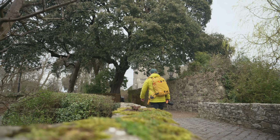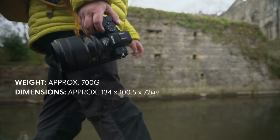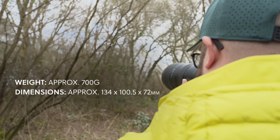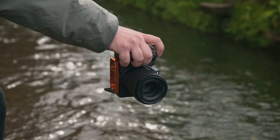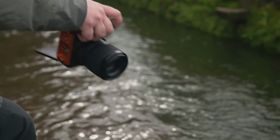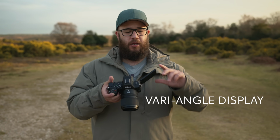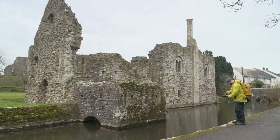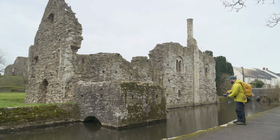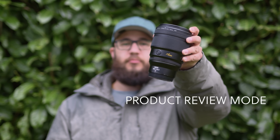When it comes to ergonomics, the Z5II is slightly larger with a bigger grip than the original Z5, making it easier to handle, especially if you're using it with larger or heavier lenses, or just easier to grip with one hand when using it with smaller and lighter weight lenses. There's also a new screen. You now have a vari-angle flip-out display, useful if you're shooting down low for things like landscapes and architecture, or if you want to shoot up high, you can use that screen as well. The Z5II also gains the new product review mode feature that was originally seen in the Nikon Zf.